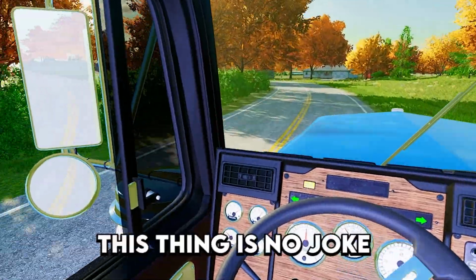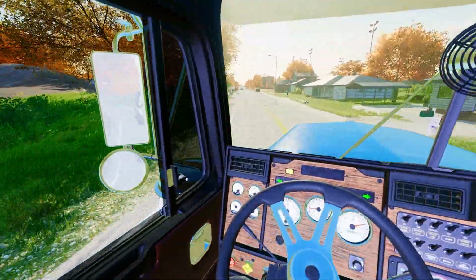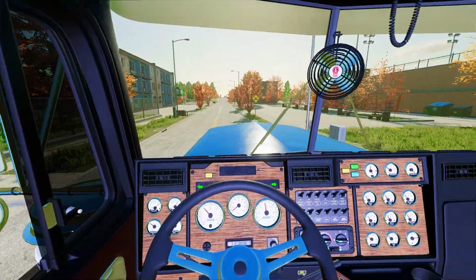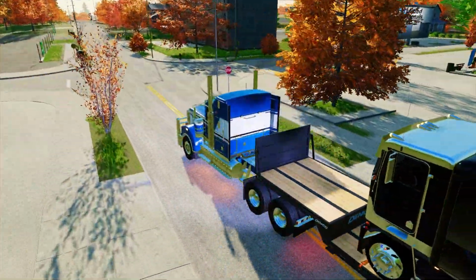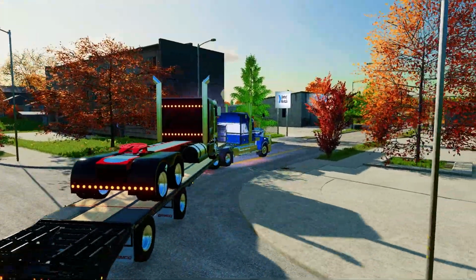All right, boys, this thing is no joke. We are moving. Oh my gosh, there's a lot of power. All right, we're going to go ahead, let off the throttle a little bit. You get the Jake brake slowing us down. This is awesome. All right, we're taking a right-hand turn up here. We'll be approaching the dealership. So let's make a nice, good wide turn. There we go. Swing through. Looks good. Good approach there.